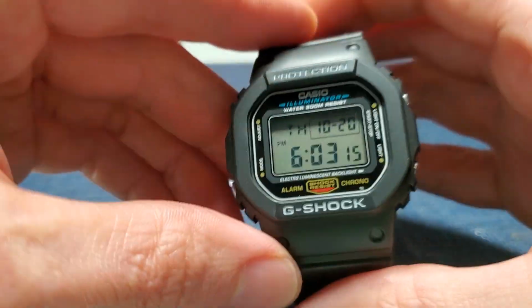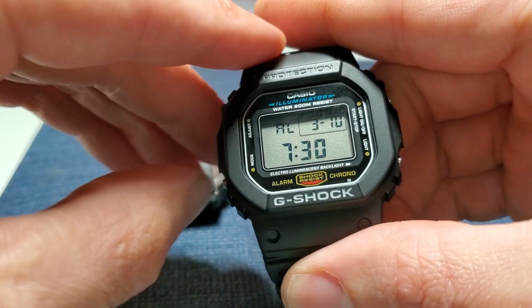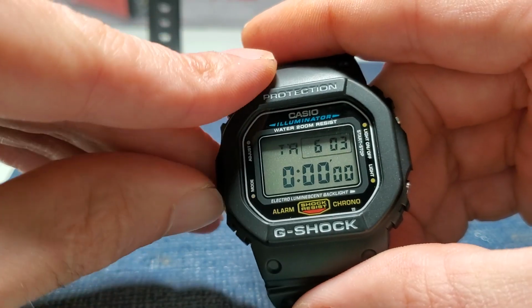And then here's the functions on the G-Shock. So there's your alarm, and you can set the month and day on this alarm, which you cannot do on the other watch. There's your countdown timer, stopwatch, and that's it.